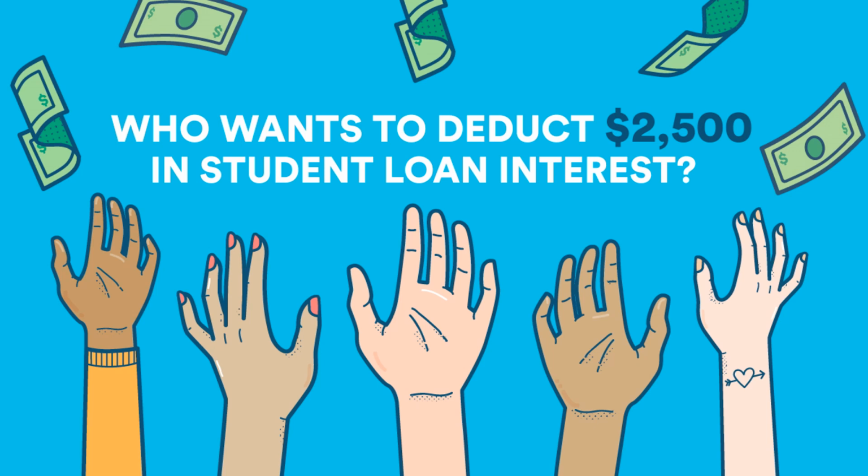What if I told you that's an easy $2,500 tax deduction the majority of the people in the U.S. can actually qualify for? Currently, 25% of our population are paying back student loan debt. So that means out of our total population of 329 million people, potentially 82 million people can qualify for this student loan interest deduction.